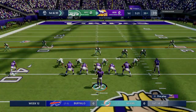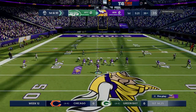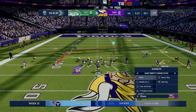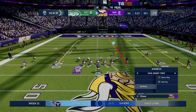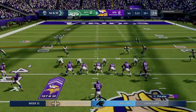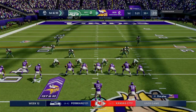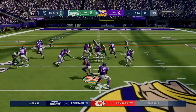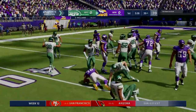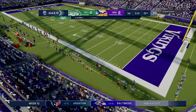So from the 39 now, they'll come up on a first and 10. They'll run it for the first time with Williams. And this time they were waiting for him as he'll be knocked out before he can get back to the line of scrimmage. No gain.